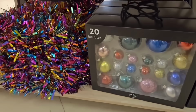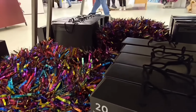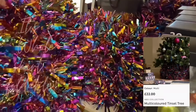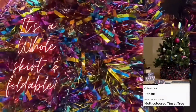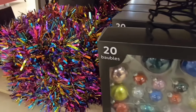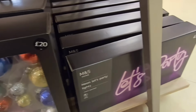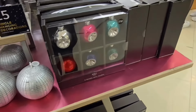Did I miss anything down here? There's a multi-pack of baubles. And then I think that's just a plain tinsel. Or is it a wreath? It is not plain tinsel. I think you can put that around the edge of your skirt because it's bent. You can use that as a sort of half tree skirt to disguise the base of the tree. You have a multi-pack of multi-coloured baubles. They are £20. And there's a Let's Party sign for £25. Taking you up.